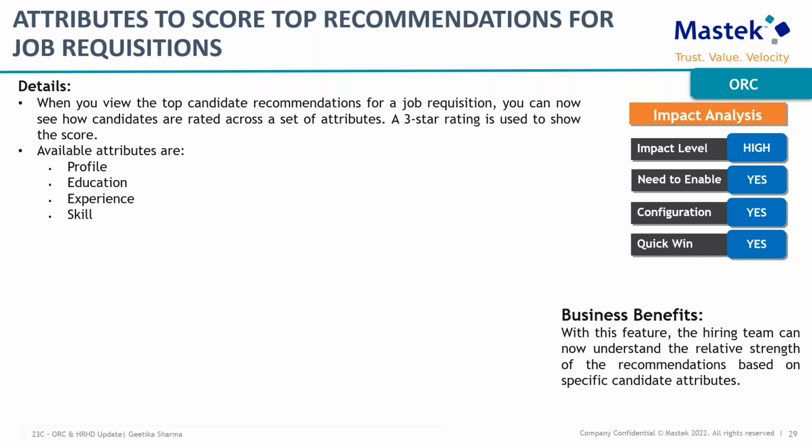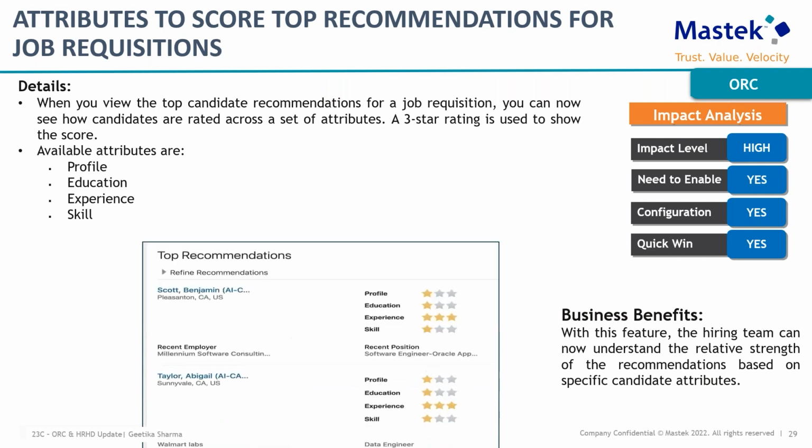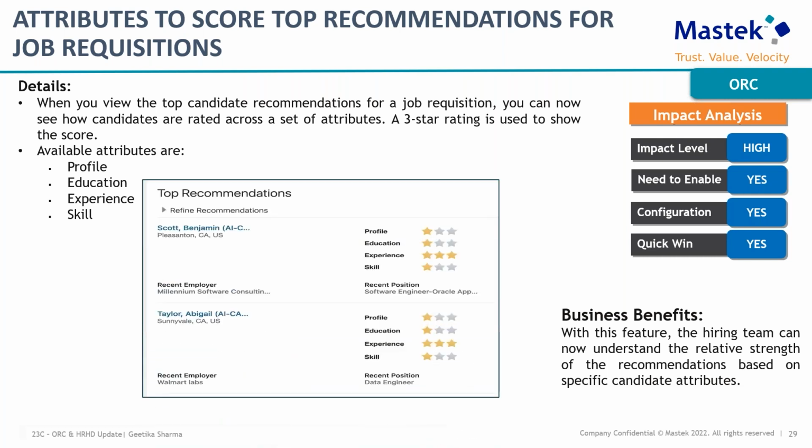The next one is attributes to score top recommendations for job requisitions. Over here, you can view the top candidate recommendations for a job requisition using these 4 criteria: profile, education, experience, and skill. Against these 4 criteria, you have a 0 to 3-star rating, in which 0 means that there is no match. So this 0 to 3-star rating will indicate the relative match.